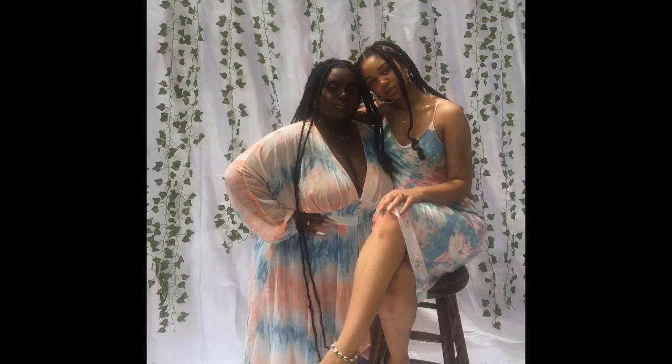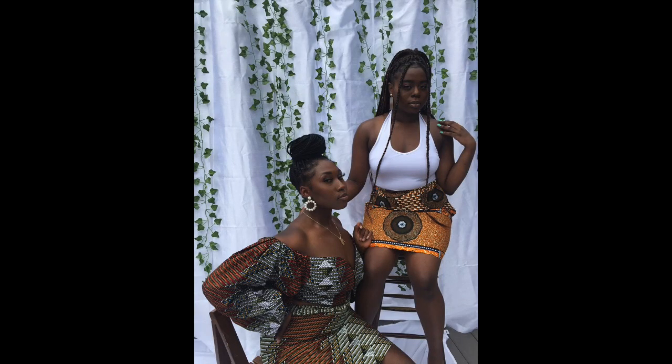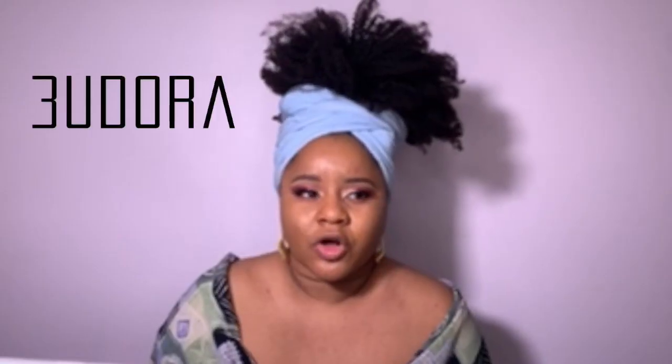So after I registered my business, I started to brainstorm what type of logo I wanted, what my brand aesthetic was going to be, etc. My brand is an Afro Bohemian clothing and accessory store. So I wanted it to be luxurious looking, free-spirited, Afrocentric. So my logo, I made it myself.